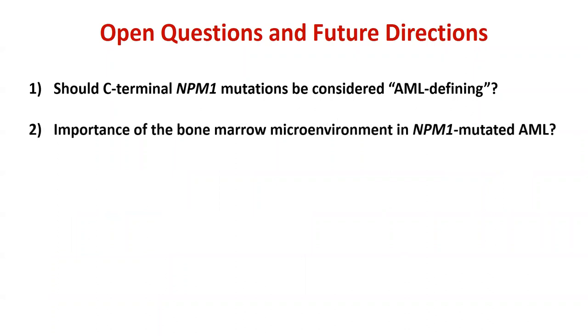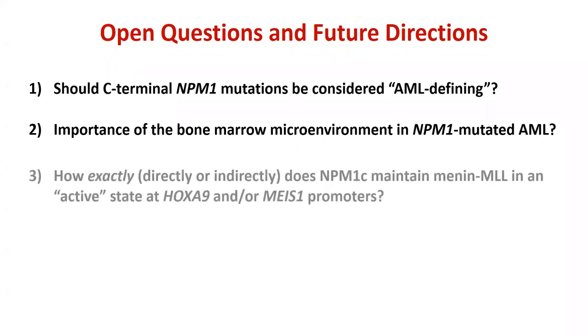Additionally, there isn't really much evidence to understand the bone marrow microenvironment in NPM1-mutated AML, and I am attempting to pursue this study using multiparametric in situ imaging. I showed some brief preliminary examples of that type of data. One thing we don't know is how exactly the mutant NPM1 protein maintains menin-MLL in an active state at HOXA9. We've obviously seen that abrogation of mutant NPM1 downregulates HOXA9, but how exactly that occurs is not yet well understood.